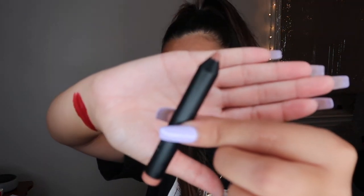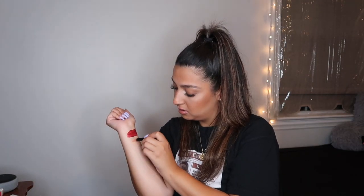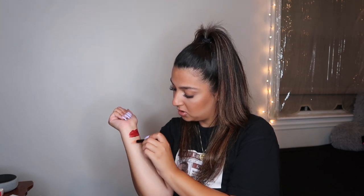So I'm just gonna go ahead and swatch these all for you as well. Oh my god, they're so cute. Look how they come. They come like a little crayon or like a lip pencil. You take it off like this. It slides up. So I'm gonna go ahead and just swatch it under the other color that I used. This one is the Nantucket Nude. That's what it looks like.